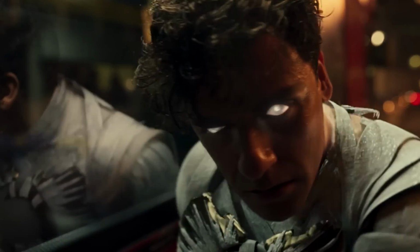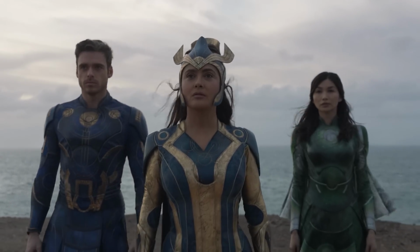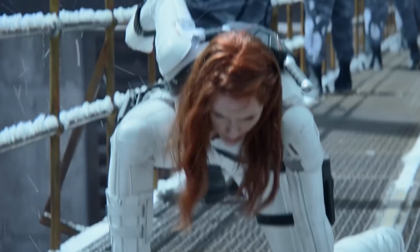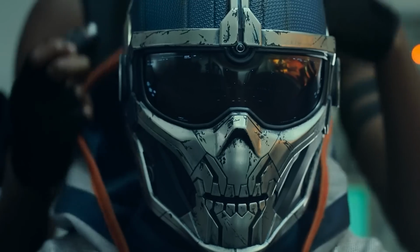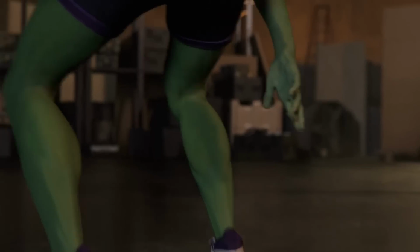I think the costume game in Phase 4 of the MCU has been incredible. It's a mix of classic comic outfits with more modern updates, and most of them look incredibly cool. With all the new characters that have been introduced in Phase 4, I wanted to make a ranking of the best Phase 4 suits and costumes we've seen so far.